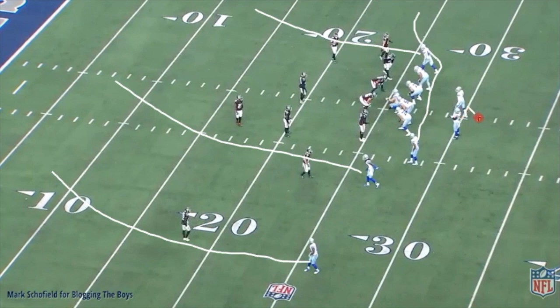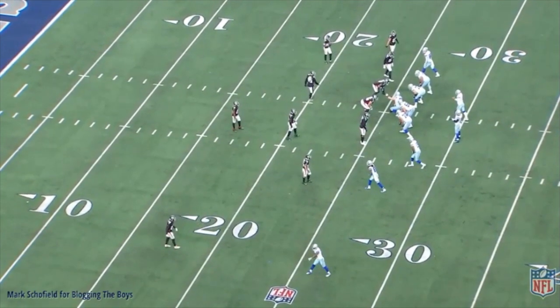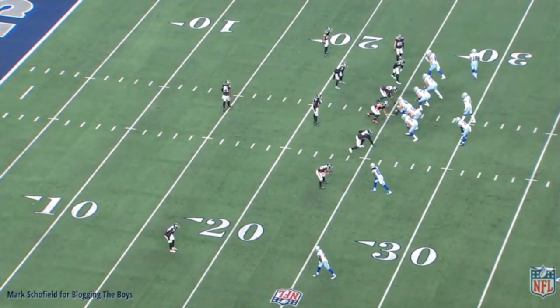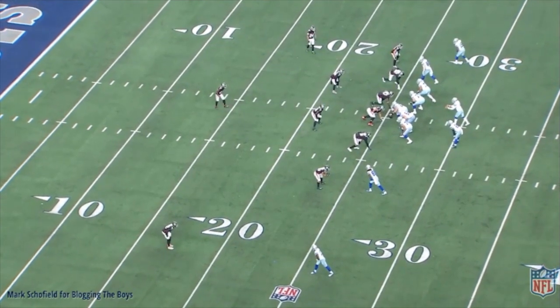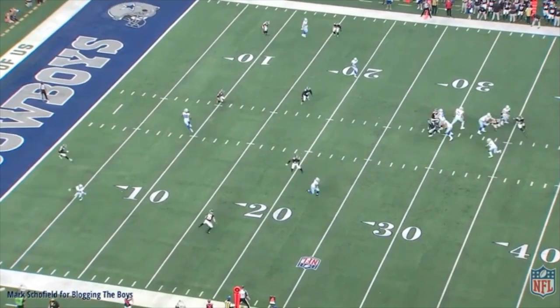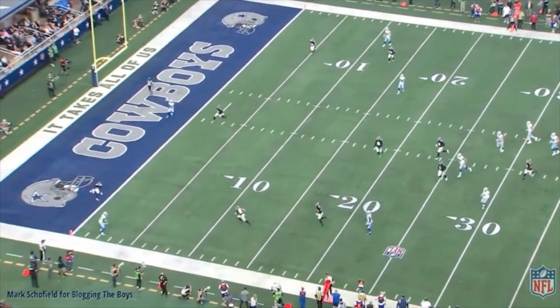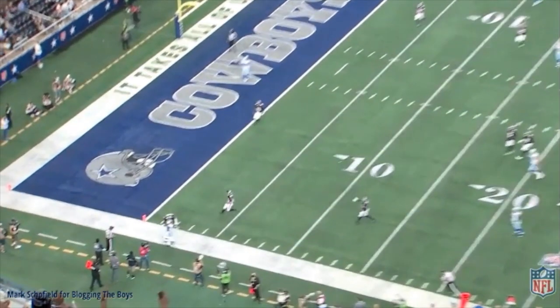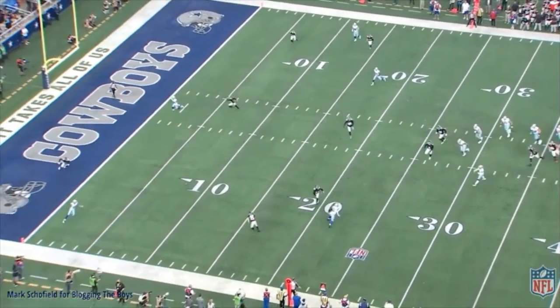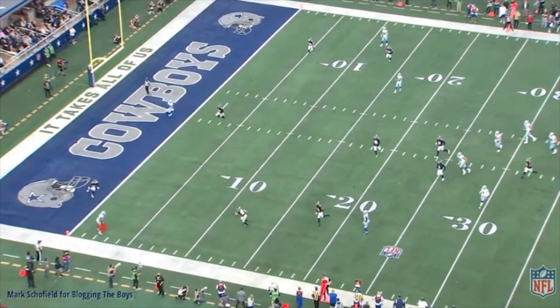Prescott will eventually roll to his left. And again, the hips, the shoulders, getting it all down the hallway to make this throw, moving to his left as he targets Gallup in the scramble drill. Initially looks right, doesn't like it. Comes this way again. Shoulders, hips. That's a very tough throw, rolling to your left. But you see the shoulder hip turn, the velocity to make this throw.